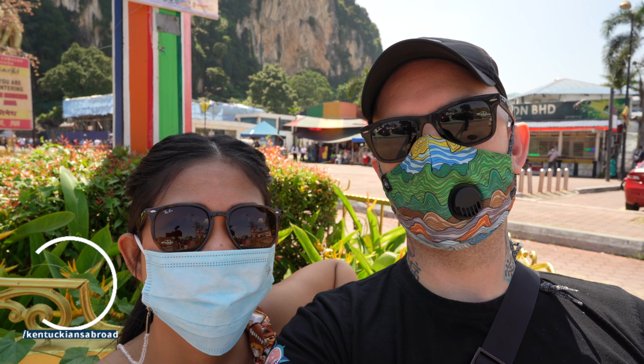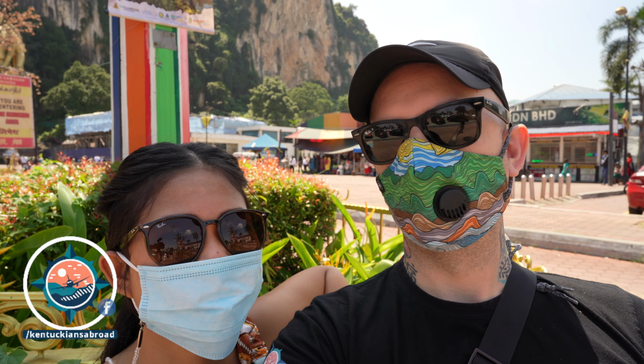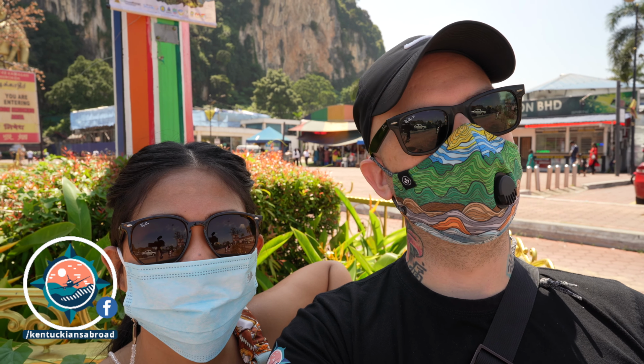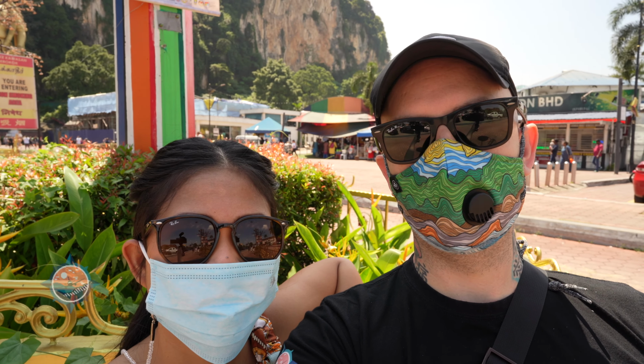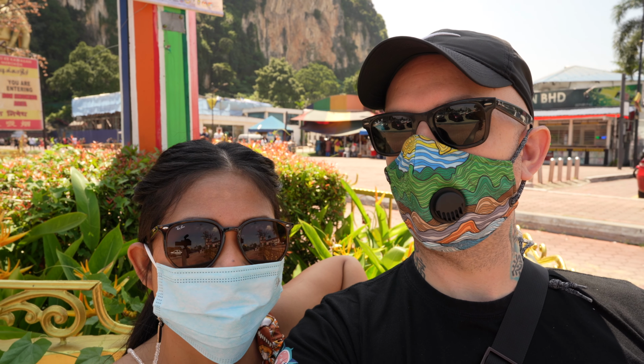We made it over to the Batu Caves here in Kuala Lumpur. It's just on the outskirts of the city. Not even really the outskirts, but like on the perimeter, I guess. You can still see tall buildings in the distance from the cave area here.